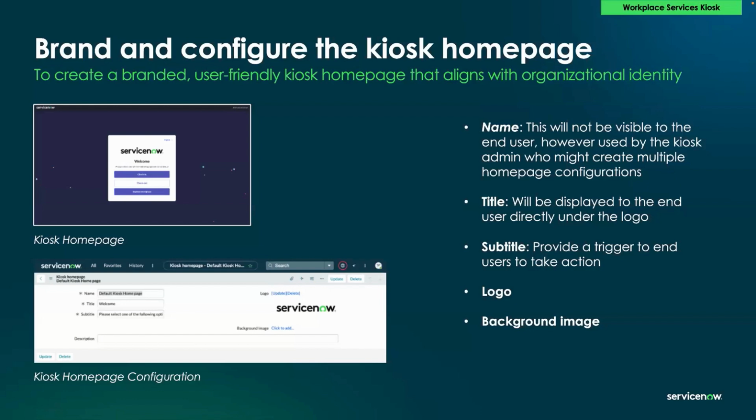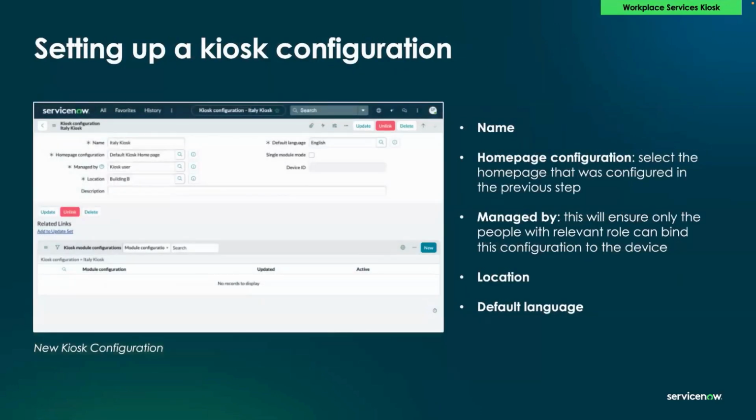So you can really have it with the image of your organization. You could have a specific picture. You could have employees. You could change it up based on the celebration of the months. You could really define it how you want to have it defined. So really that is the first part of setting up the homepage. Once you've defined your homepage, what you're then going to do is create different kiosk configurations. A kiosk configuration is a configuration that is specific to a kiosk. So what you're going to define here is the name of it. Right now, in the example, I've created the Italy kiosk. I'm using the homepage that I just defined.